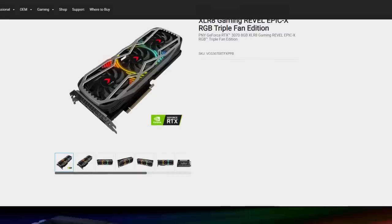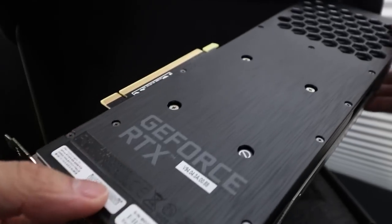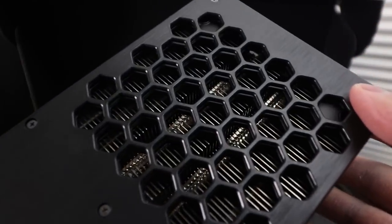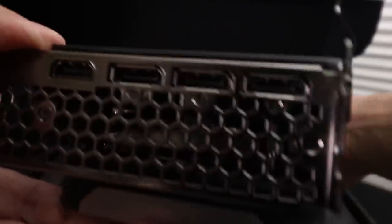Out of the box, this has identical base and boost clocks to the reference design, which is 1500 and 1727 MHz respectively, but it can easily hit over 2 GHz without much effort. You'll see it boosting that high later on in the benchmarks. Cooling performance on this card is good. I found it ran relatively quiet while keeping between the mid 60s to low 70 degrees during gaming, and the fans didn't ramp up much higher than 40% speed with the stock fan curves, despite being overclocked.